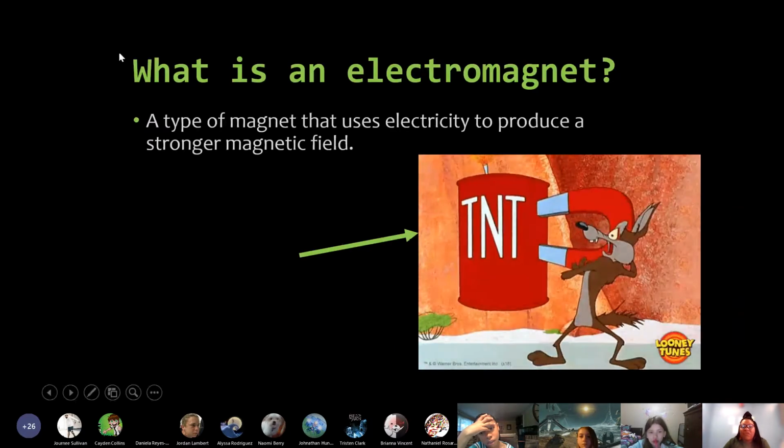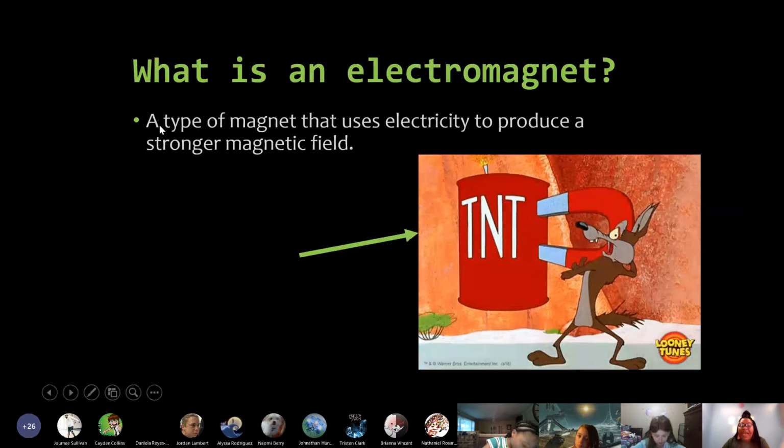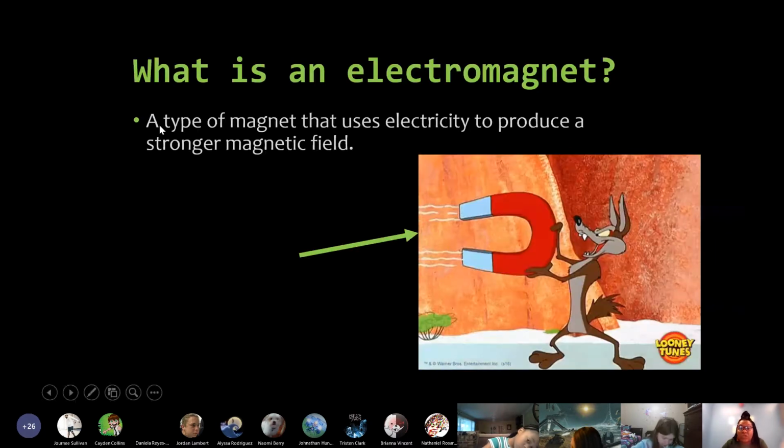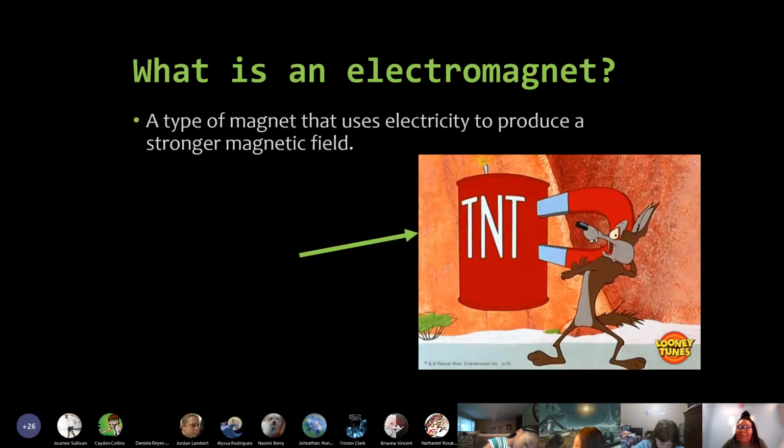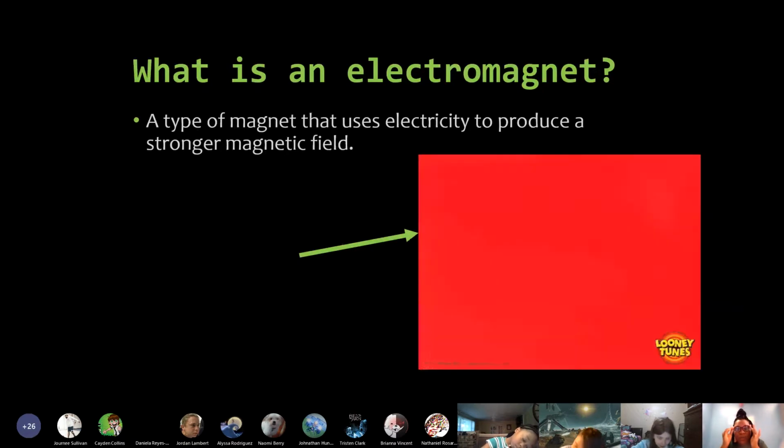that a magnet, please write down what you see here in green, an electromagnet is a type of magnet that uses electricity to produce a stronger magnetic field. Yes, you want to write down what you see there in white as well.